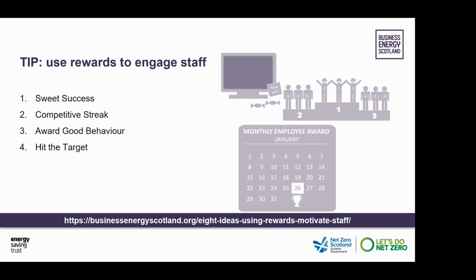And you can run an award scheme to recognise employees or teams who have made an effort to adopt new resource efficiency behaviours. This could be monthly or yearly. There are also many opportunities to recognise good performance through entering external awards such as Green Apple or Vibes.